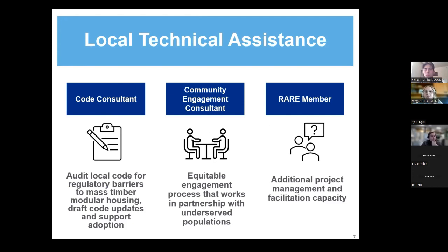So for the nitty-gritty of what the local technical assistance that each of your jurisdictions will receive, there's 3 different types. So first we have our code consultant. This code consultant will audit your local codes to look for these regulatory barriers to mass timber modular housing, and then draft code updates and support code adoption through to its success. This code consultant will also help us create this statewide model code that CodeUp is also developing through this program.